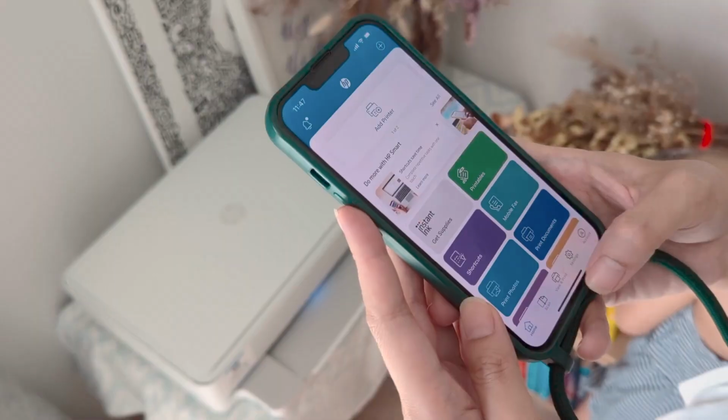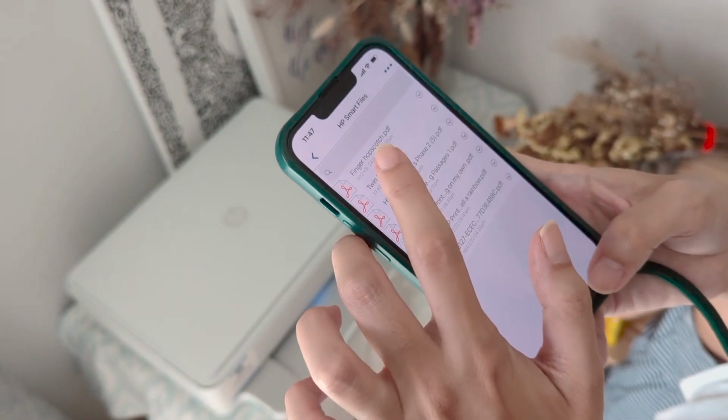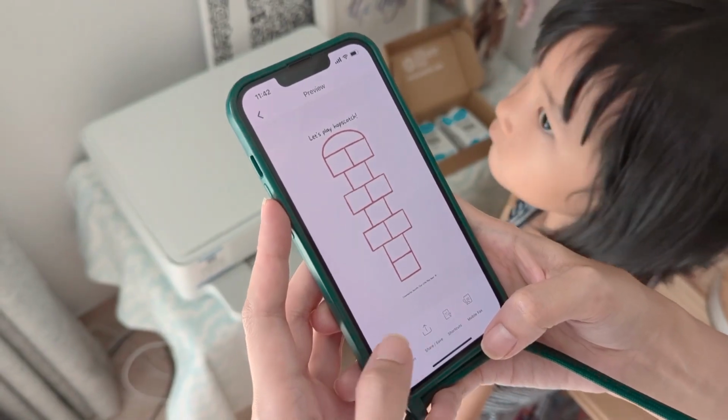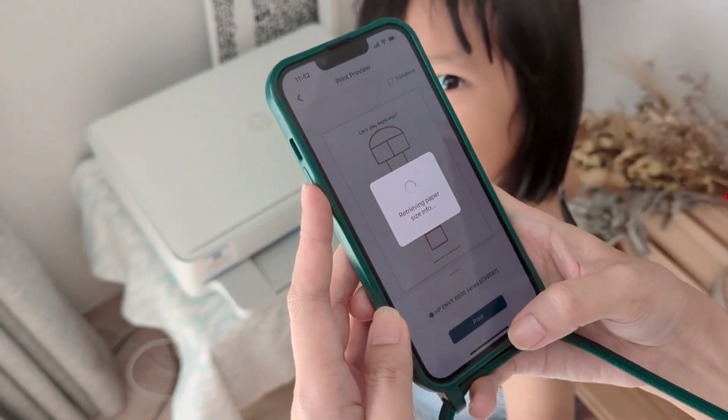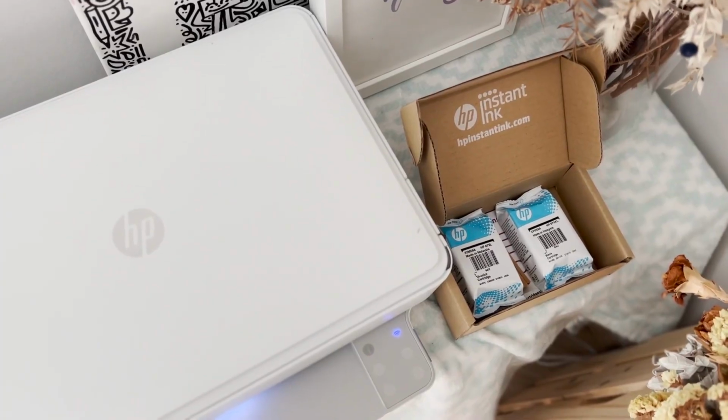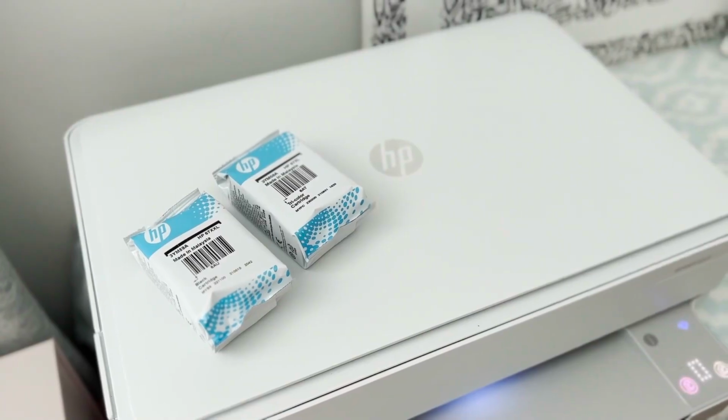Time is a scarce resource for many of us, including myself. That is why I make full use of my time by saving these home learning templates in my phone. I just have to go into the HP app, click print, and my children can collect the templates from the printer on their own.